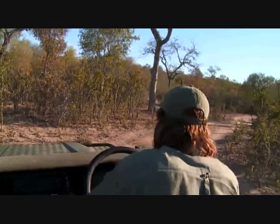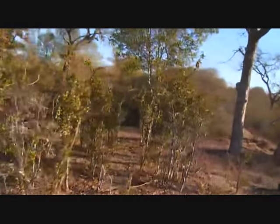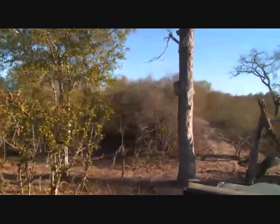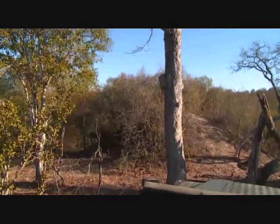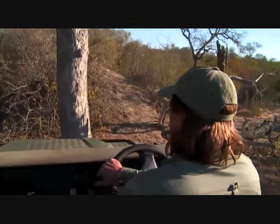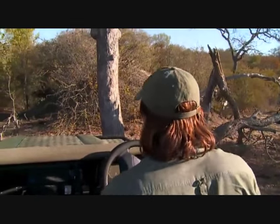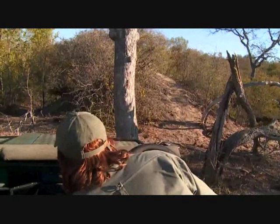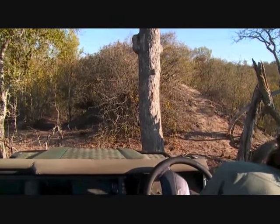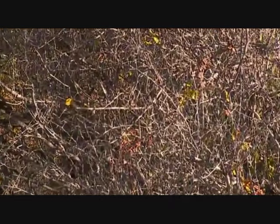Let's see if we could get a little gap through here. I want to see a little bit of movement. Just waiting to see what happens.